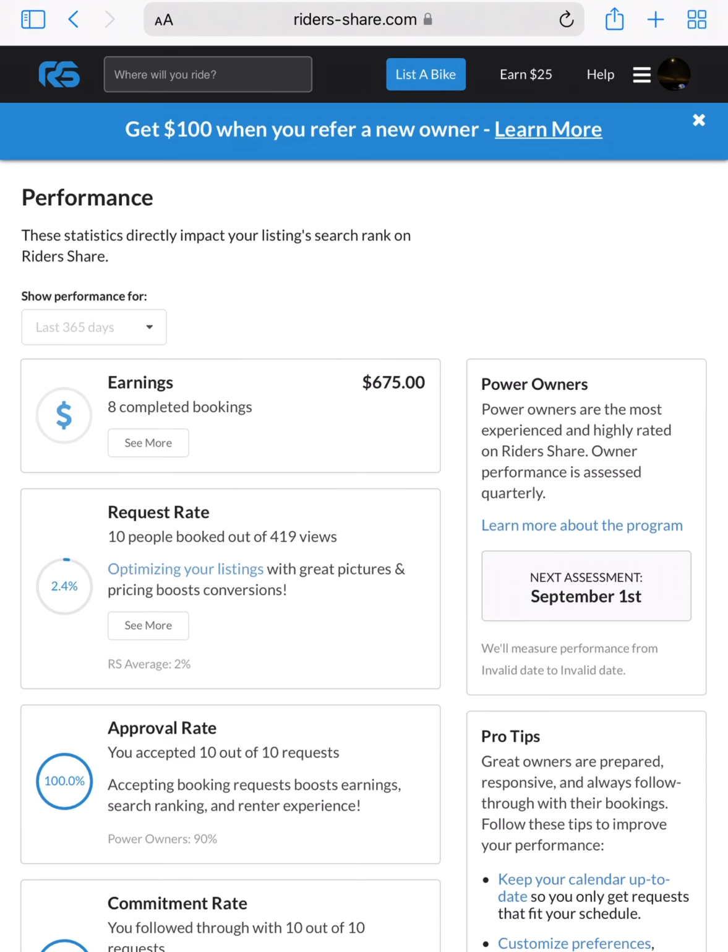I know some people have some bad things to say. If you have a prized motorcycle that you don't want people scratching or even looking the wrong way, definitely don't put it on here. I consider my dual sport a workhorse, and that's what it's doing. It's making me money instead of just sitting in the garage. Makes it easier for me to make money and make sure the bike doesn't just deteriorate in the garage.